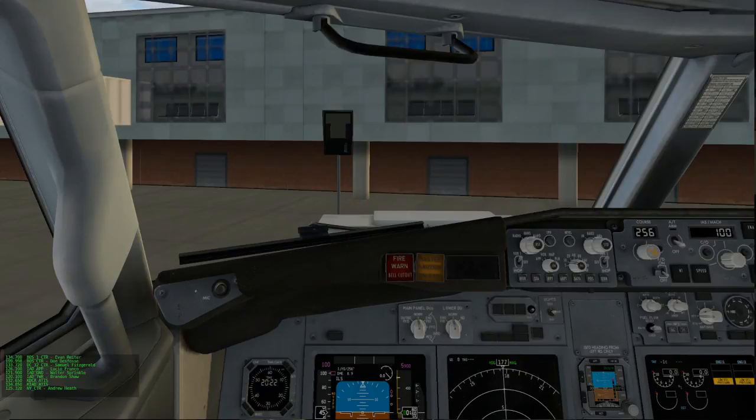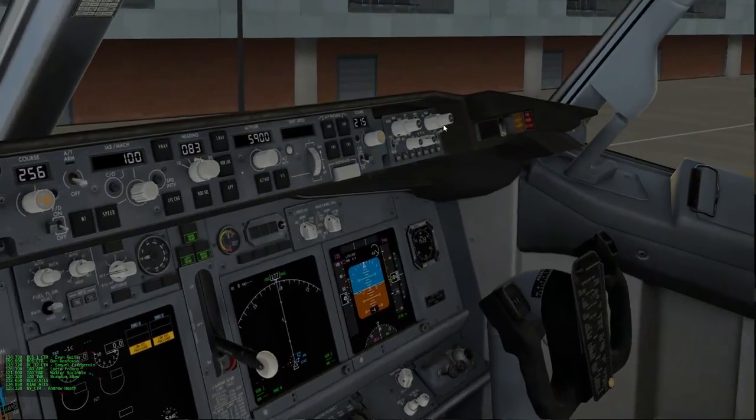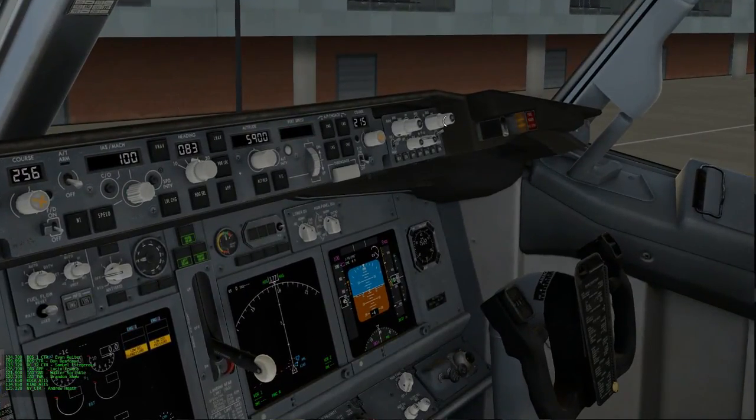Washington Dulles International Airport information Lima. 2520. Wind 170 at 3. Visibility 10. Few clouds at 5,500, 8,000 overcast. Temperature minus 2, dew point minus 16. Altimeter 30.08. Arrivals expect ILS and visual approach runway 19 left, 19 center. Depart runway 30. Runway 19 left simultaneous approach is being conducted to the far runways.